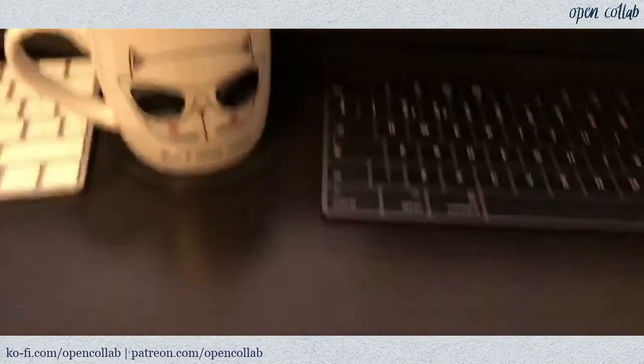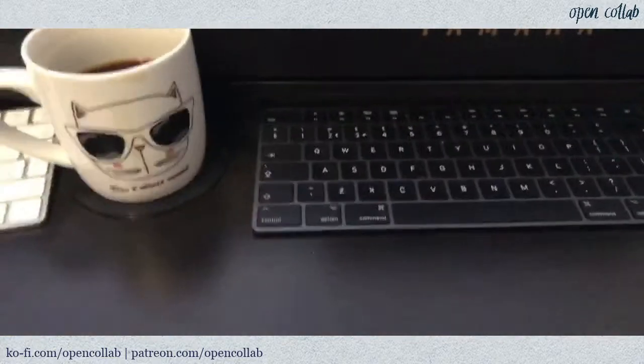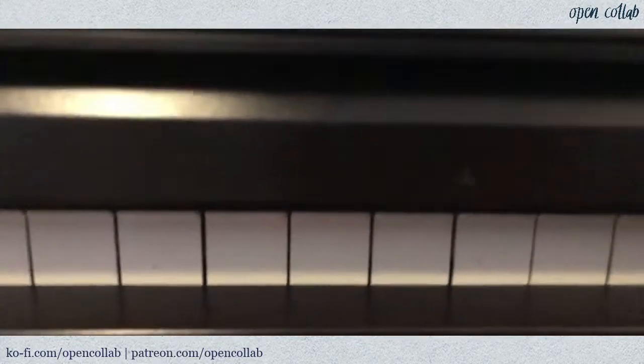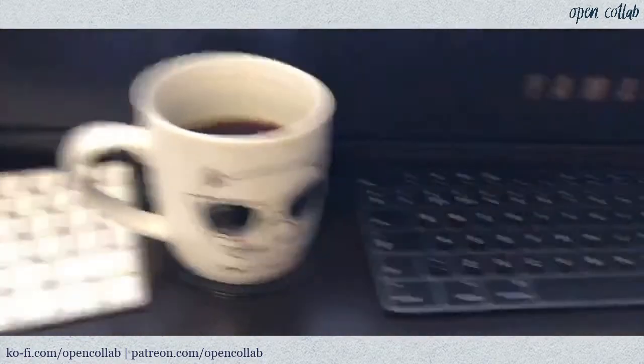Yeah, and then there's a piano under here, which I won't show because there's a coffee on it as well. But it's sneaky. There it is. There's a sneaky piano under there. It's very handy.